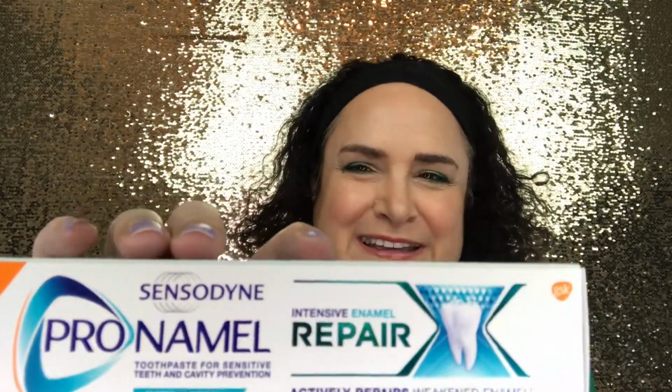I'm actually on the lookout for a new toothpaste, and because it helps with the acid repair, I think it is going to be really beneficial to me. I've had a hiatal hernia since my son was born, and so sometimes the acid can come up, and I've had problems with my back molars because of it. So I am anxious to give this one a go.